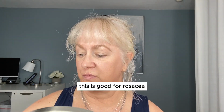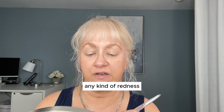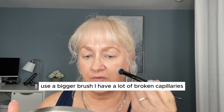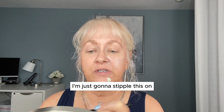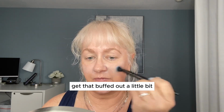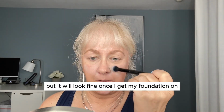This is good for rosacea, any broken capillaries, acne, any kind of redness that you may have. And I just put it on like that. Use a bigger brush. I have a lot of broken capillaries. I have redness around my nose. So I'm just going to stipple this on. And then you want to let that set for a little bit before you put your foundation on. Get that buffed out a little bit. Looks kind of funny right now, but it will look fine once I get my foundation on.